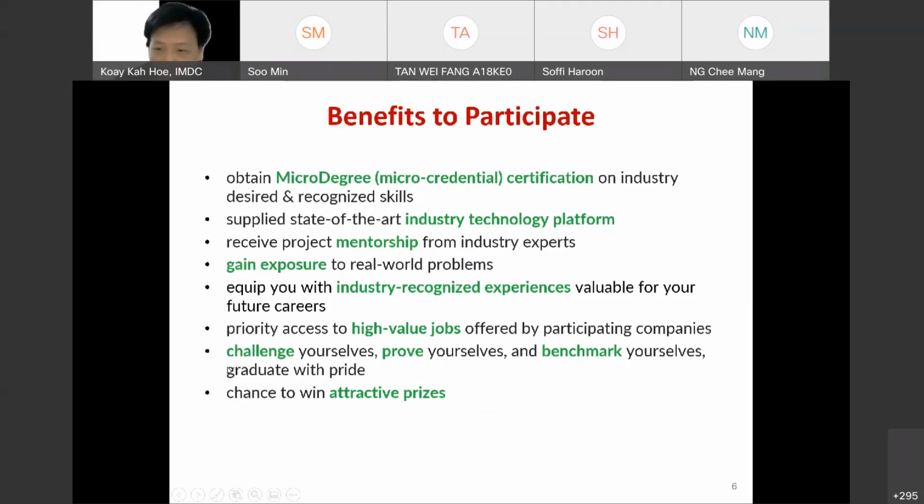So you can treat this competition as a platform to challenge yourself, to prove yourself, and also to benchmark yourself against others, not only within the university, but also among students throughout Malaysia, and even Malaysian students studying abroad, so that you can graduate with pride. Of course, at the end you may also stand a chance to win attractive prizes. But after all, the more important thing is the learning that you get by participating in the competition.